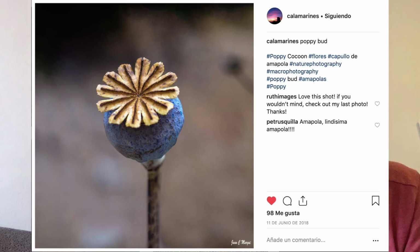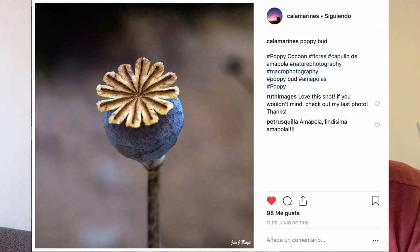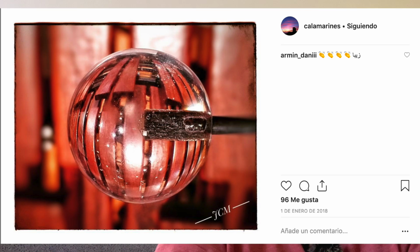So the first picture is a poppy bud, and I thought it was nice because it's just standing there; many people normally publish poppies in flowers. And the colors, this violet blue and this yellowish, I liked it. I thought it was a nice close-up shot. The second one, I like the shot. I don't know why the small heart is not in red, because normally for every picture I selected I put the red heart, but it's not there, probably a mismanipulation.